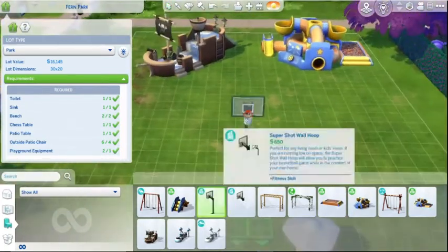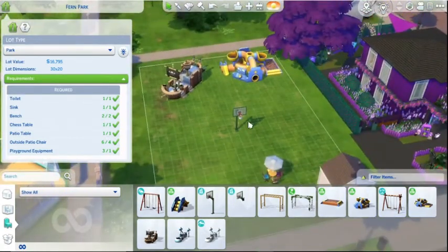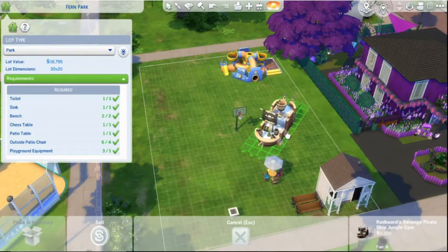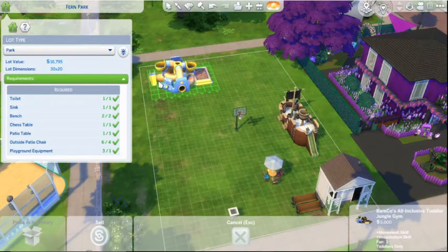I want to put a basketball court on here. I've always wanted a basketball court for the kids to go on. Now, I was thinking I could make a teen hangout, but this isn't for teens, it's for children. So I gotta make a child hangout.